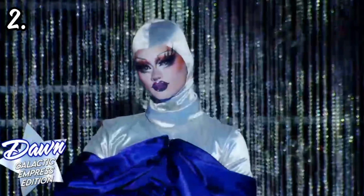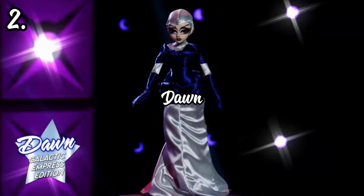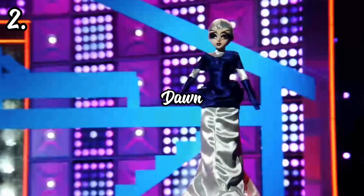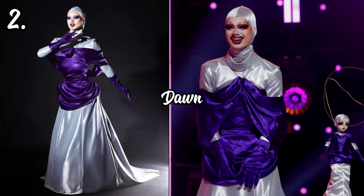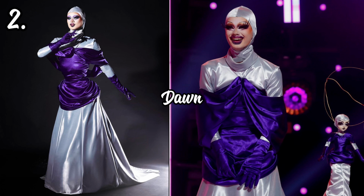In 2nd place is our resident evil elf, Miss Dawn, and for her Dollhouse Runway presentation as Galactic Empress Edition, she has on this silver long dress with a purple corsetry border detail that looked very futuristic. Now, I must say that while watching it on the TV, it looked blue, but now looking at it in photos, it's a bit more purpley in nature, and she has indeed confirmed that it was purple, so yeah, there's that.